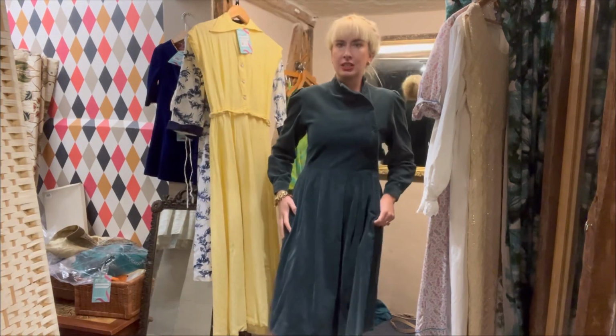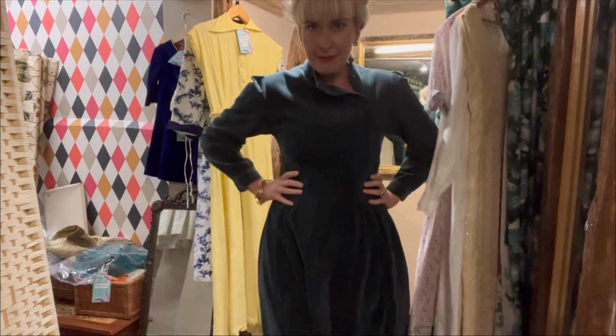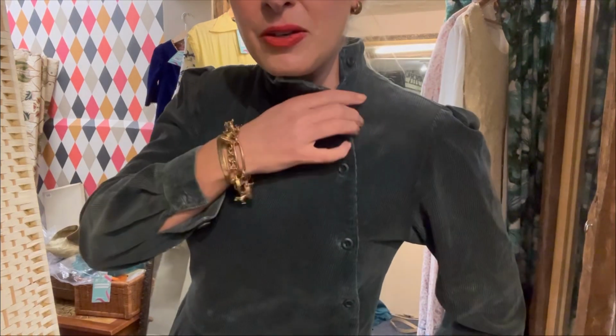The light's a little tricky to show, but it's kind of knee length, just below the knees. It's nice and fitted. It's got the kind of asymmetrical button. You can do it all the way up, or you can have it kind of half down. Fits really nicely. Yeah, 1970s, I love it. It's a really nice, gorgeous cord fabric. And I think this is going to be my choice for today. So good.